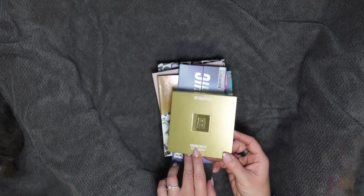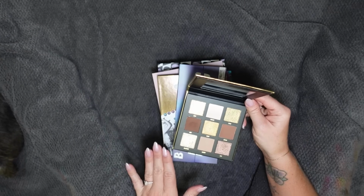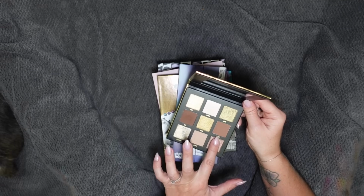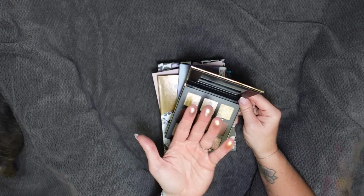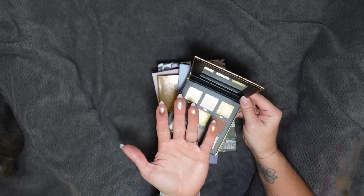The Golden Age. This was a release for like New Year's or Christmas a couple years ago. This is more of a neutral palette. I definitely can reach for this all the time. I've even got like the deeper, darker chocolatey brown shimmer right here. I've got the champagne, more gold and bronzy tones. So this one is going to stay in the collection. It is definitely one that I can use every day.